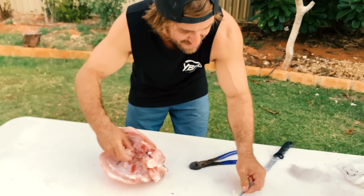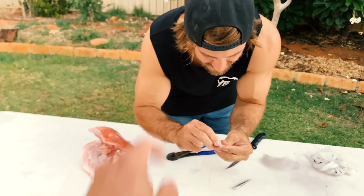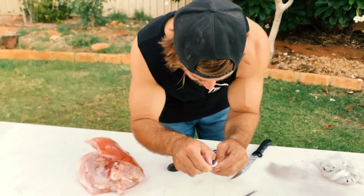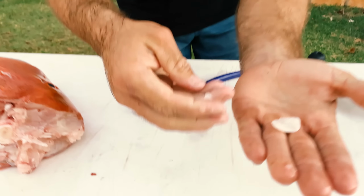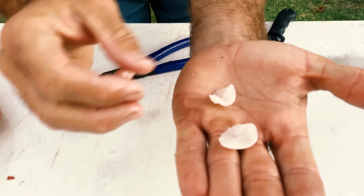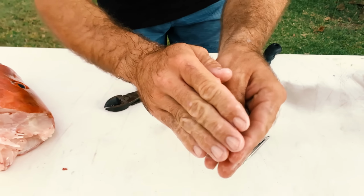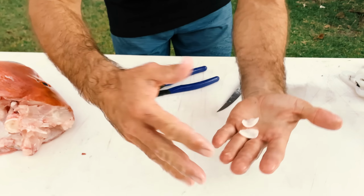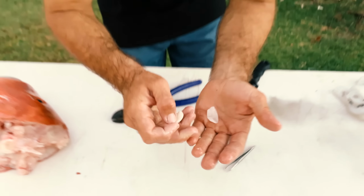Otoliths. A very, very interesting little bone. You can tell a lot from it, not just the age. For those of you that don't know, Jared is a marine biologist. So I did a lot of work with these when I was at uni. Very cool, my man. So we'll cut them up in sections and then you'll open them up just like you would a tree, and that's how you see the rings. You can see the pattern in there and count the rings.